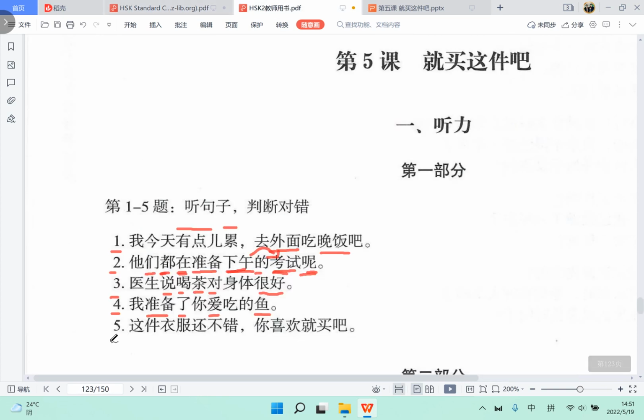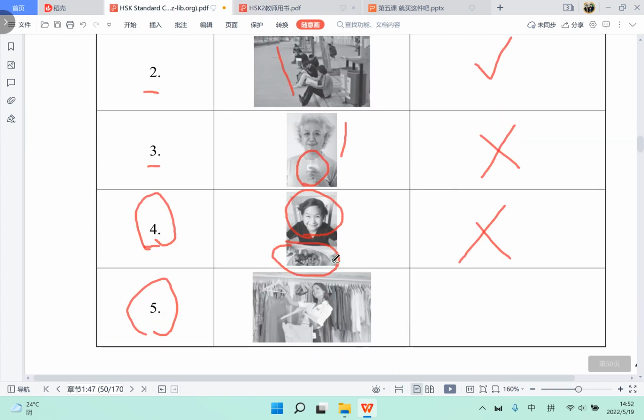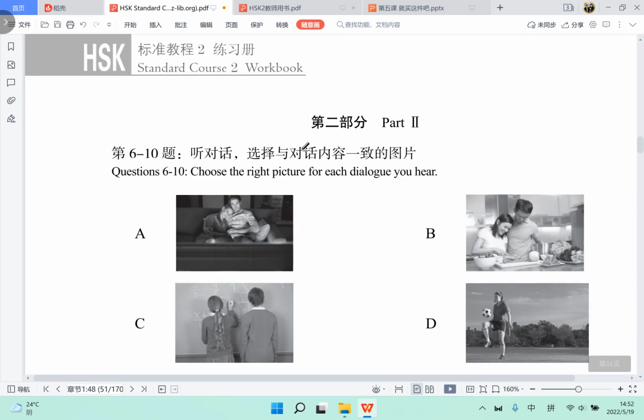And number 5, 第5个: 这件衣服还不错，你喜欢就买吧. Right here is the measure word we learned in this lesson, 件. 件 is a measure word for clothes, right? So this one is clothes. 还不错 means still not bad, a softer tone. You think it's okay, not that good, but still good. So 你喜欢就买吧, you like it, just buy it. 吧 at the end of the sentence indicates a suggestion, a recommendation. Okay, so 买衣服, right? So 衣服. Correct, 对. And second part, 第二部分.